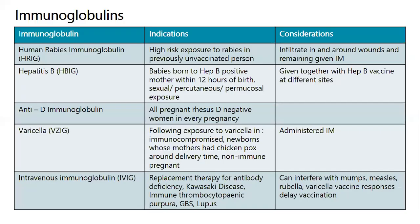Okay. So other products that are within the control of the National Vaccines and Immunization Programs are the immunoglobulins, these are the antibodies. The first one you have already mentioned, the human rabies immunoglobulin. Its indication is for high risk exposure to rabies in a previously unvaccinated person. You have seen that you'll infiltrate in and around the wound. Remember to clean the wound thoroughly. And the remaining is given IM, on the opposite side where you've given the rabies vaccine.